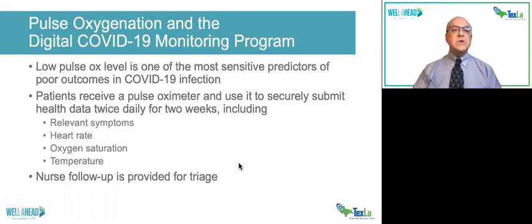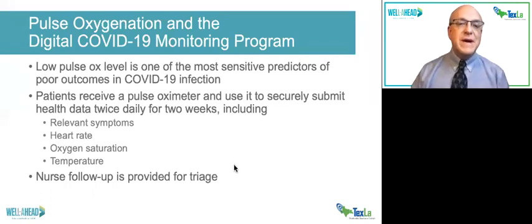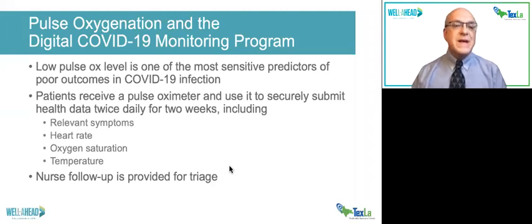So they started this digital COVID-19 monitoring program. Anybody who tested positive for COVID would get a free pulse oximeter and take that home. Then patients were automatically enrolled in a program where they would get a text daily with a series of questions. Those questions would allow the patient to enter relevant symptoms, heart rate, oxygen saturation, and their temperature. All of this was monitored by a team.